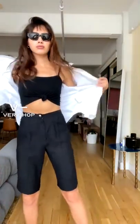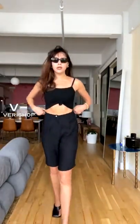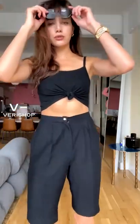I just need to do my hair. Looks casual chic. Yes, it is. We're all about casual chic, super easy. Black and white. And this series is all about the tank. Oh, and then if you wear it on its own, how cute is it just on its own? You guys, how cute is it just on its own?